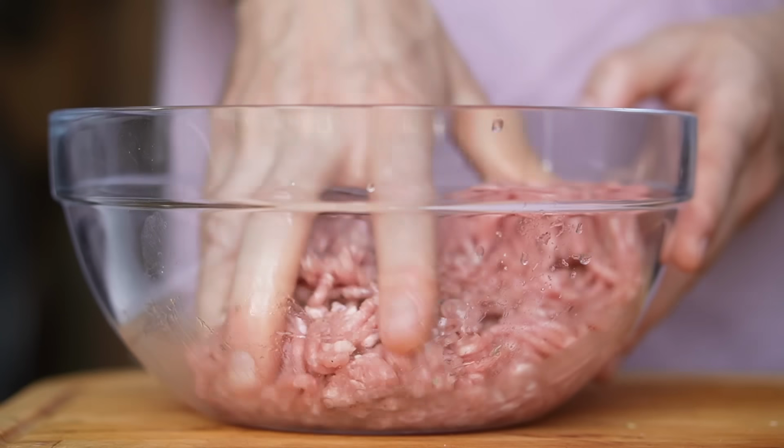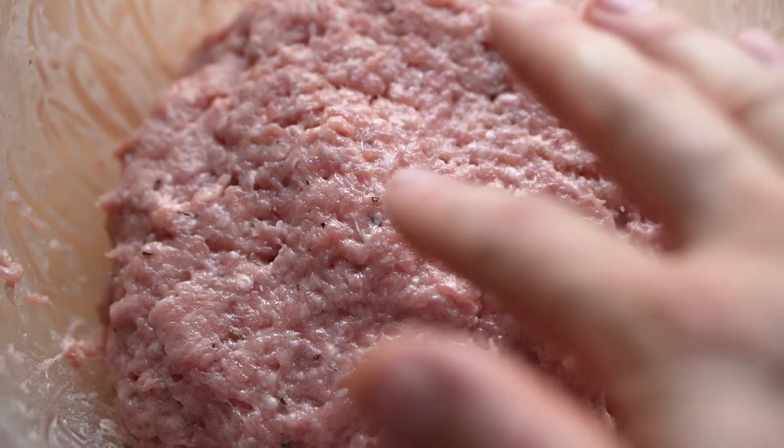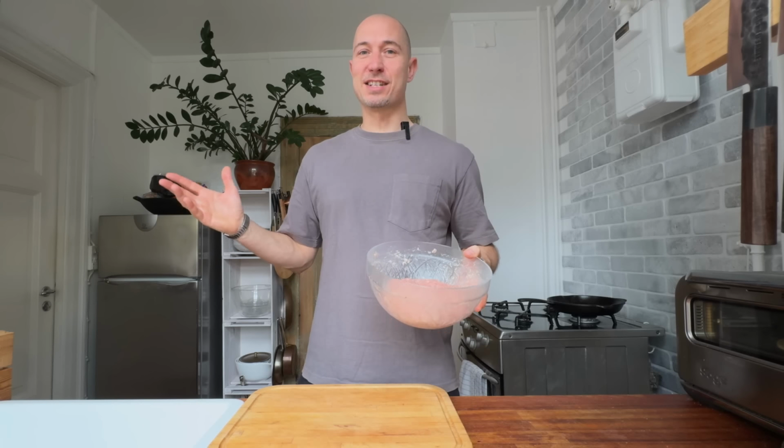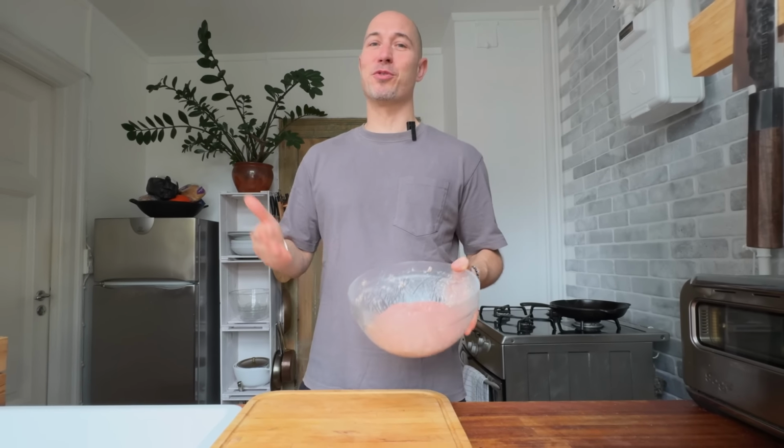Now give this a really good mix, at least for a few minutes. You see that the texture is gonna change, it's gonna become a lot more smooth and bouncy to the touch. I actually mixed this yesterday and I left it in the fridge, but in a pinch, of course, you can mix everything together right before you make the toasts.